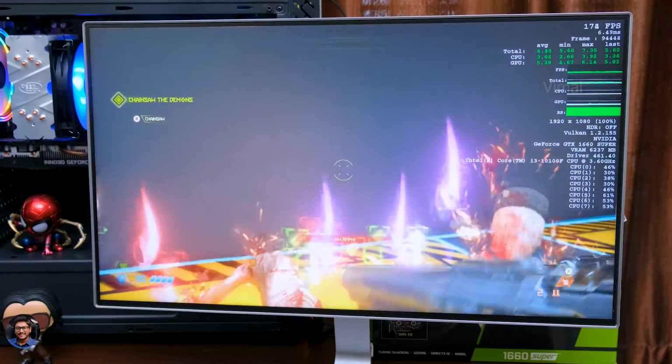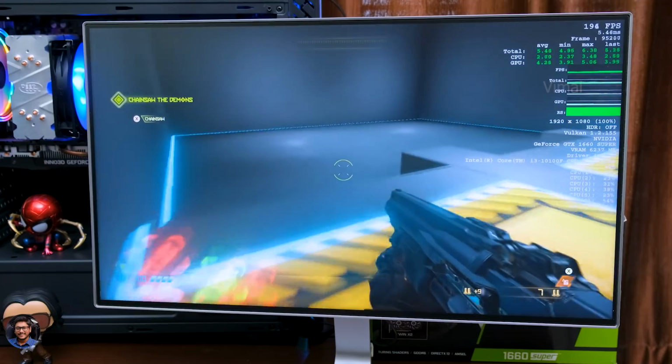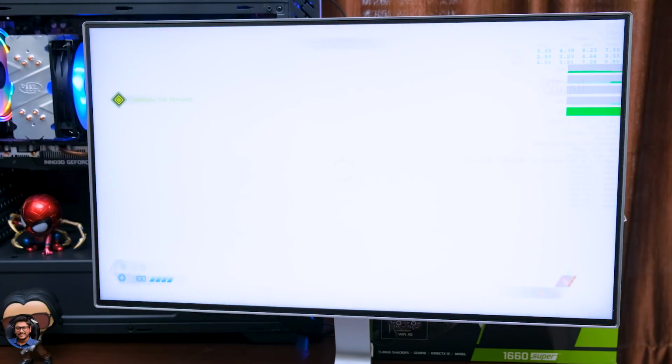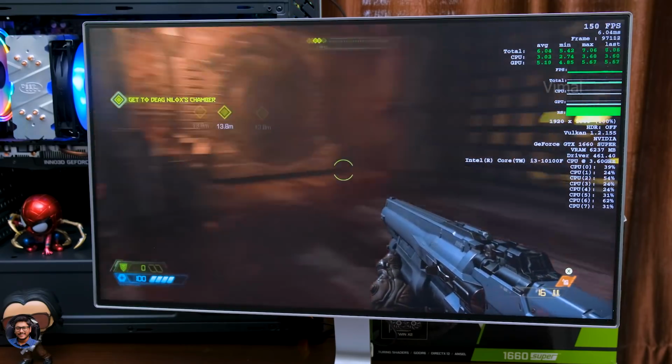Oh boy, now that is what I'm talking about. Gaming is like Maska on this PC. We were easily maintaining around 150 to 160 FPS and sometimes even hitting 200 FPS as you can see in the video. I've told you right, Intel's new 10th Gen i3 is an excellent value for money gaming CPU.